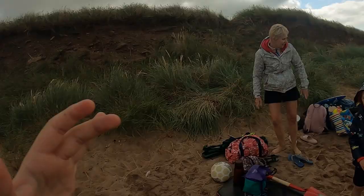We need it. Going to have our tent up. I'll do a time lapse of putting the tent up. It's incredibly windy this morning. Only a little bit. But let's get on with the day.